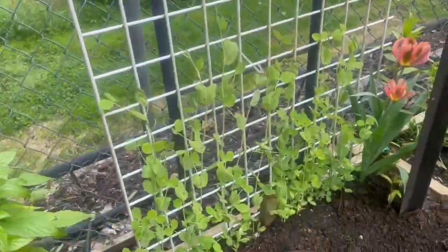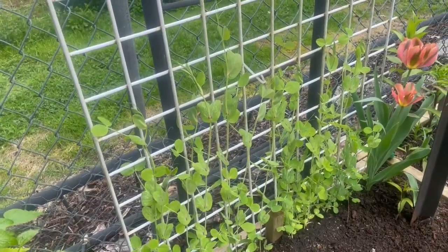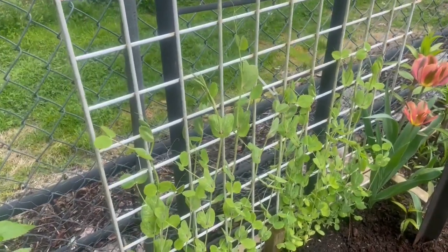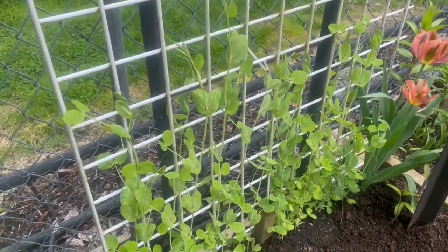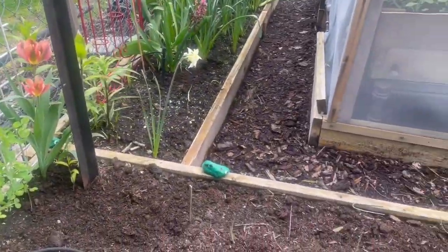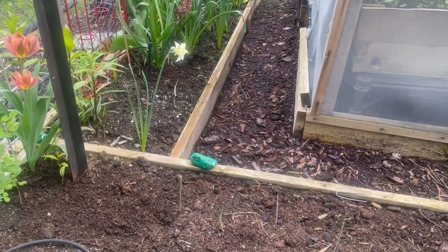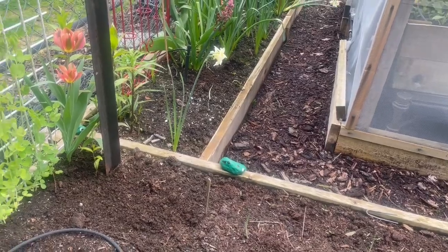Peas are doing really good. They're looking a bit spindly, so I don't know if I should have put more in. I mean, they're sugar snap peas, so one can only eat so many of those in stir fries. Yeah, what else am I doing today? Not a lot.